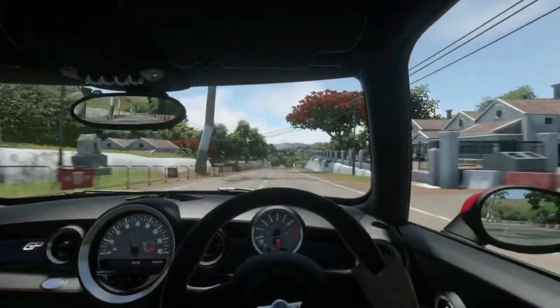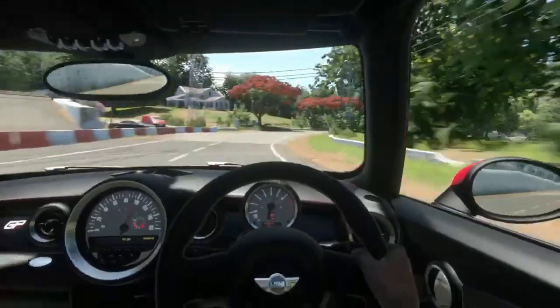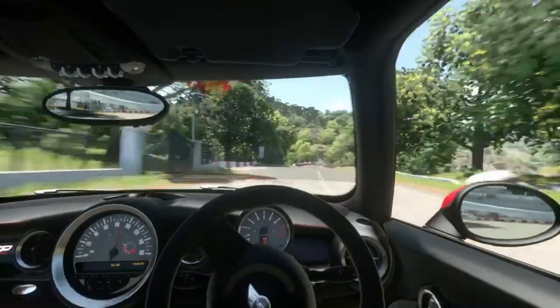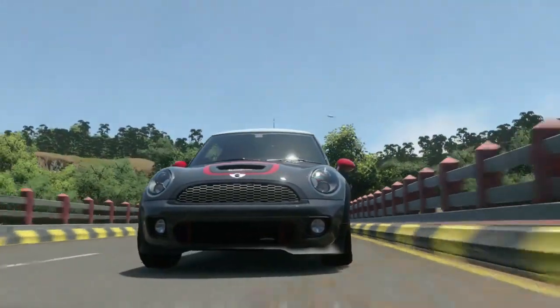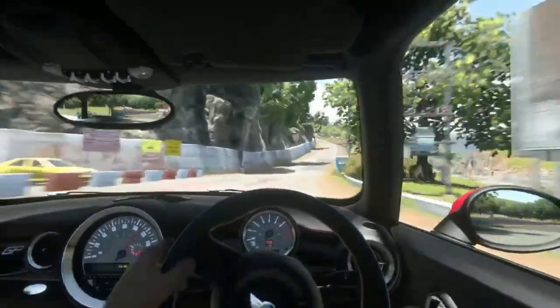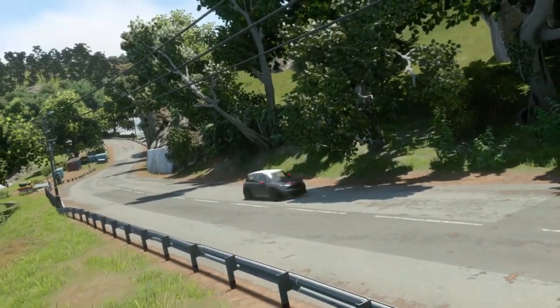Well, here we are at Nilgiri Falls of India in the 2013 Mini John Cooper Works GP inside DriveClub. Now, the car itself, which I gotta say is a proper little firecracker. I mean, just look at it. The racing stripes, the spoiler, the red accents, it's like a kitten going to the gym and having a steroid regime. But it's not just the looks, of course.